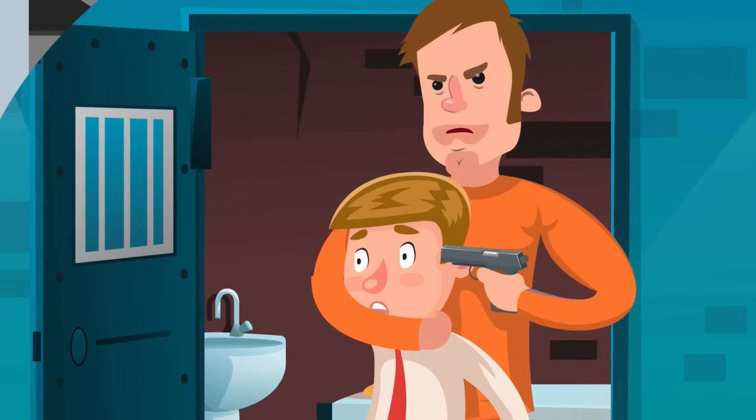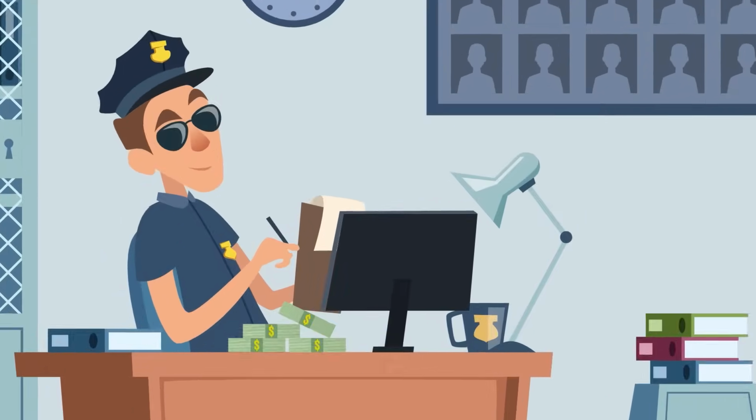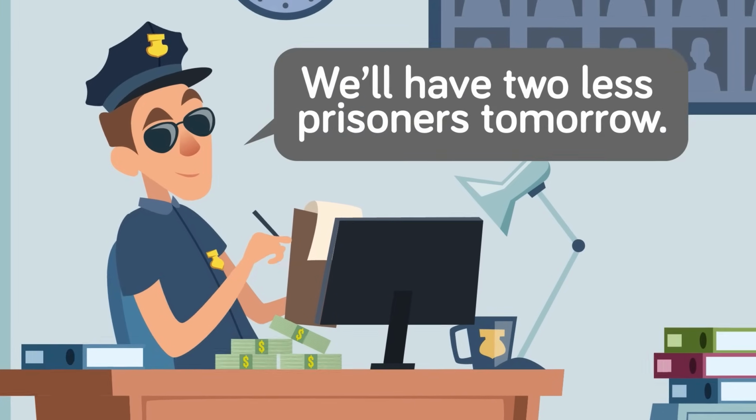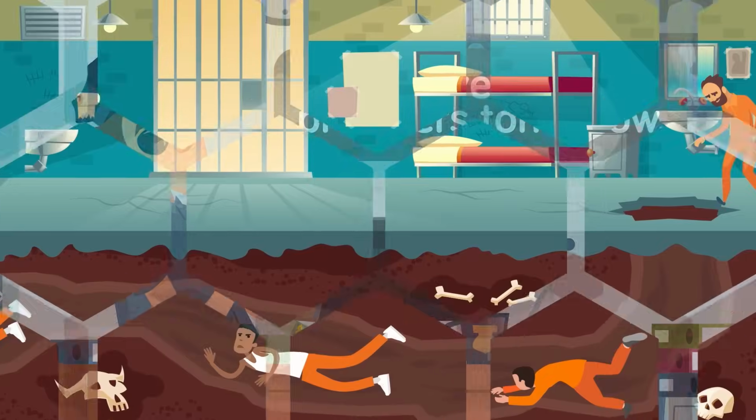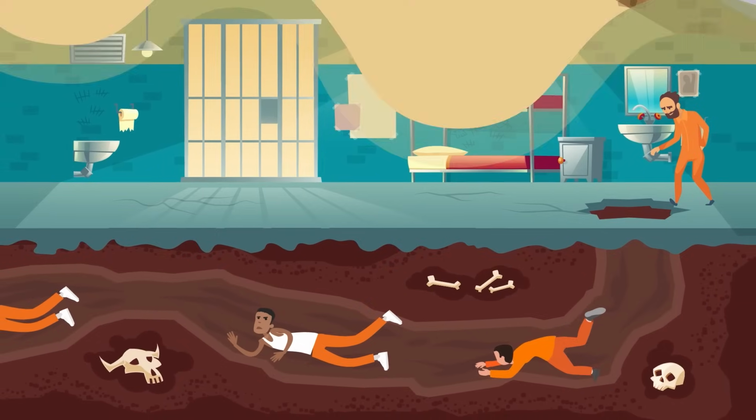If you can bribe an officer, or better, a few officers, that could be your best chance of escaping from a maximum security prison. But what about taking hostages? Could that work? Well, we don't need to go any further from Louisiana State Penitentiary to answer that. We don't even need to change the year.